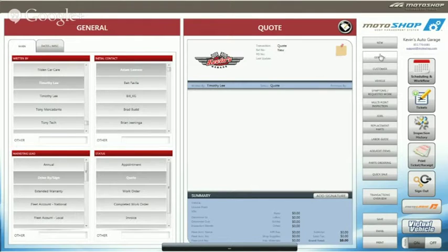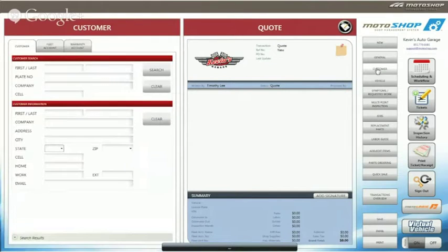Now we're going to move down the list, down to customer on the right-hand side here. So we'll hit customer. There's two ways you can actually enter customer information here. If it's a previous customer, you can enter in the name, last name, or plate number, company, or cell phone number here, and then hit search, and then find the customer that way. Or if it's a new customer, you can basically enter in all the pertinent information here.